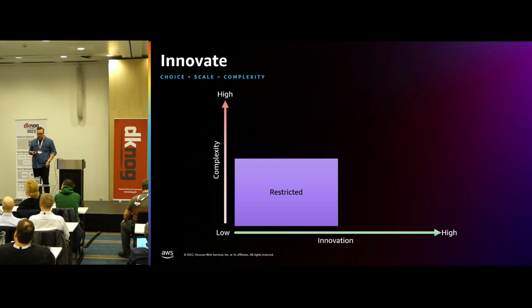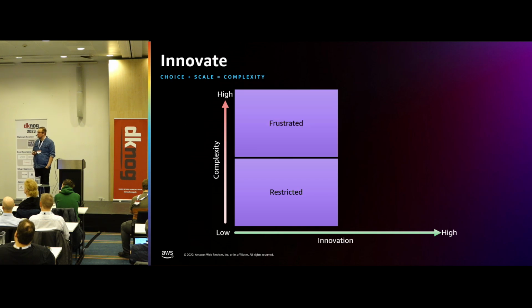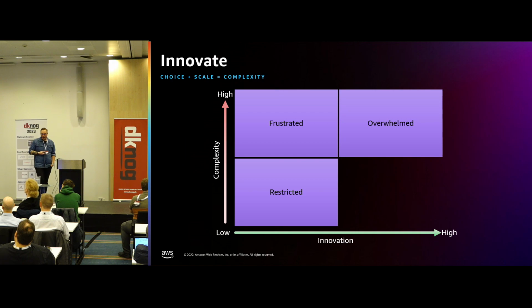When it comes to innovation, this is a fairly simple diagram. If you have low complexity and low innovation, you're fairly restricted in what you can do. High complexity can make you frustrated. I'm not sure if anyone was around back in the OpenFlow days. It was a lot of complexity for very little innovation, and the frustration level was really high. With high innovation and high complexity, you can quite easily get overwhelmed. And I think we've been in this box quite a lot.